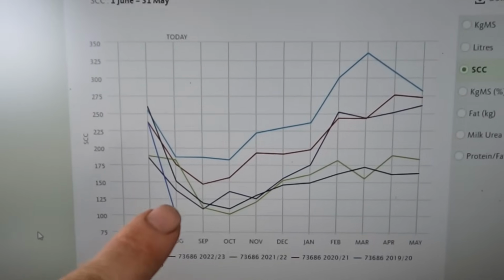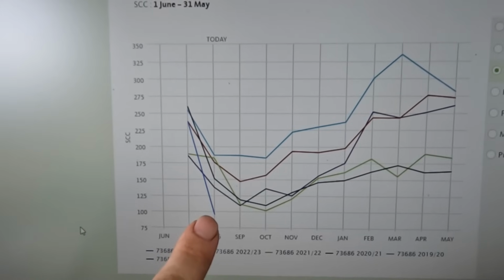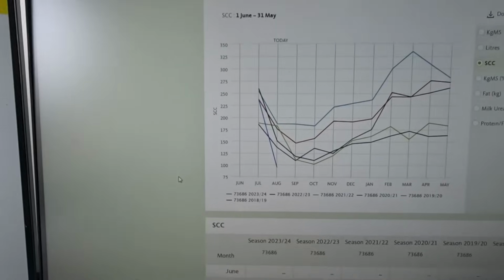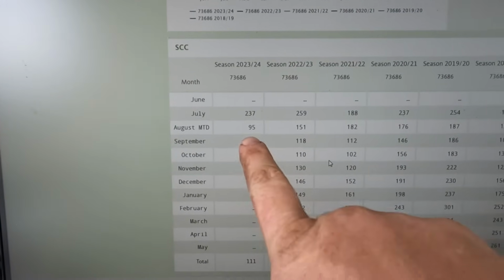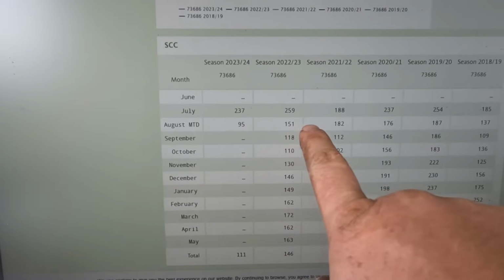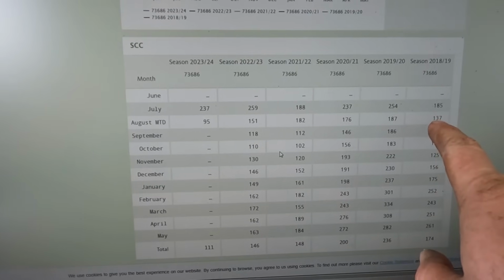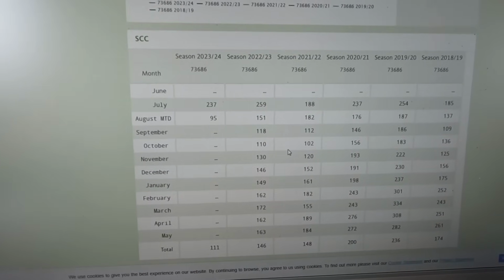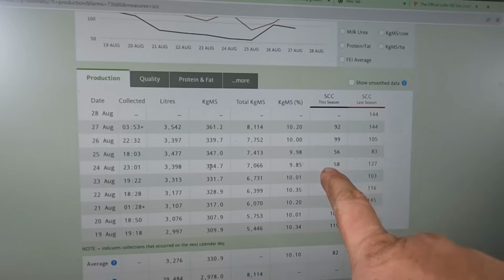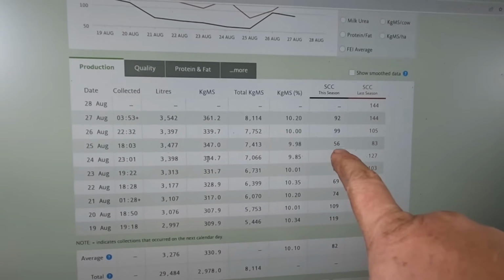This graph is the somatic cell count, and this line here is where our average is for this month. You can see it is well down on the previous 5 seasons. For August, it's sitting at 95,000, which is exceptionally low for us. The lowest we had got was 137, the first year I was home, so it's well down on that. This is what I meant about the record. This is the daily pickups, and cell count is in this column. That's last season, but it got down to 56,000, that's pretty low.